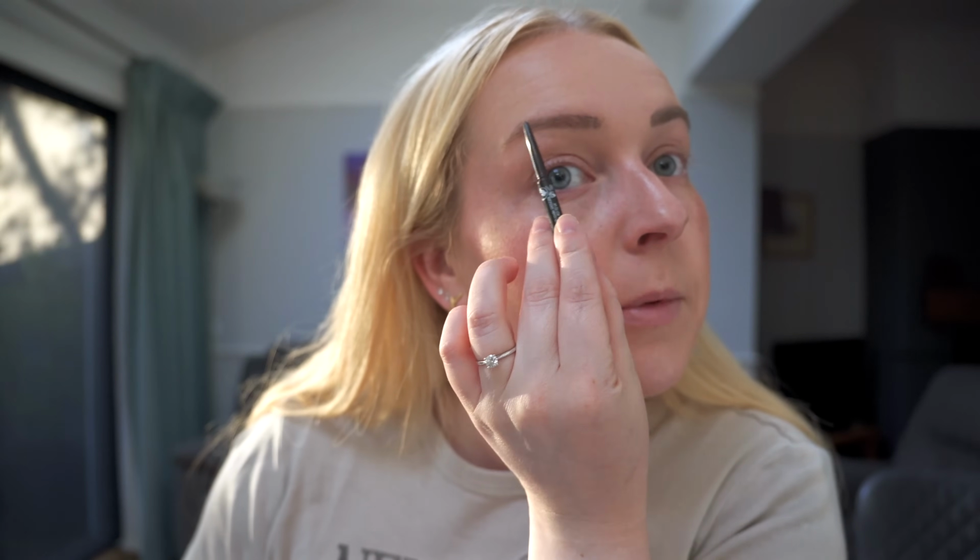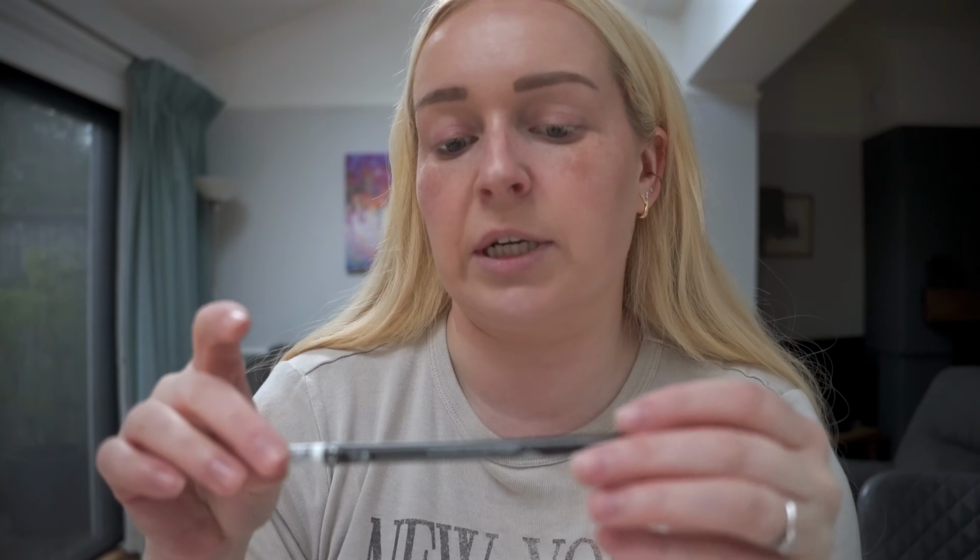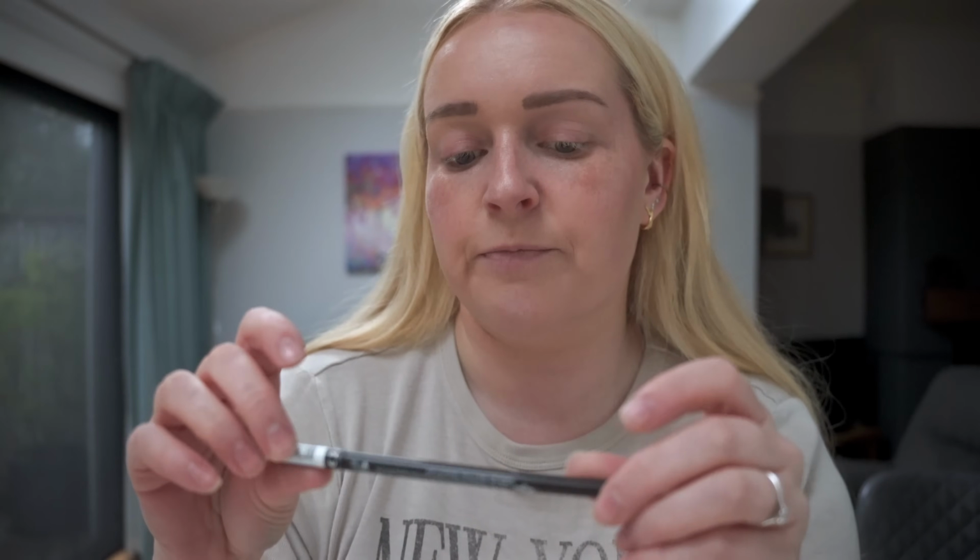£2. Admittedly, I'm not like a brow connoisseur. Like, that will do me. I does not like people spend so long on their brows. I physically can't. Sorry, I just had the battery run out there, but I've got to say I'm very impressed with the coverage of these brows with just a £2 brow pencil. It does look a bit wild because I don't have any mascara on, but we're about to change that.